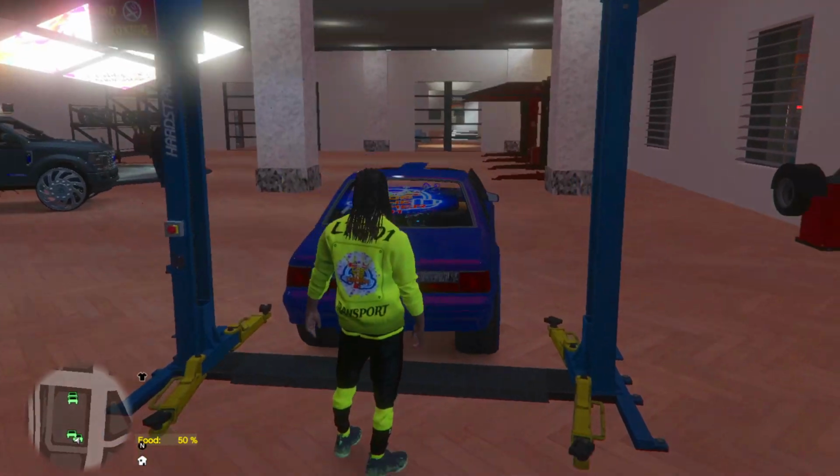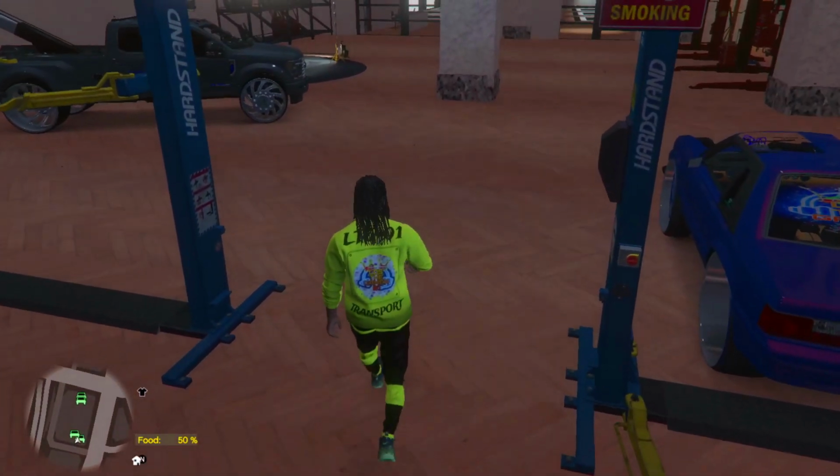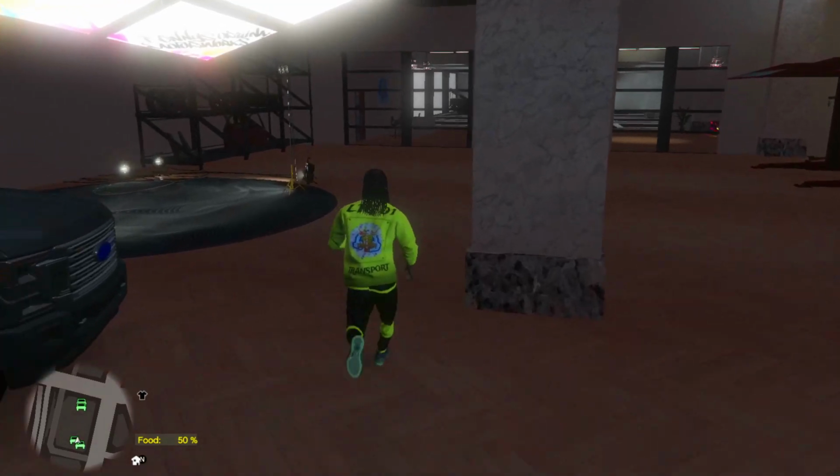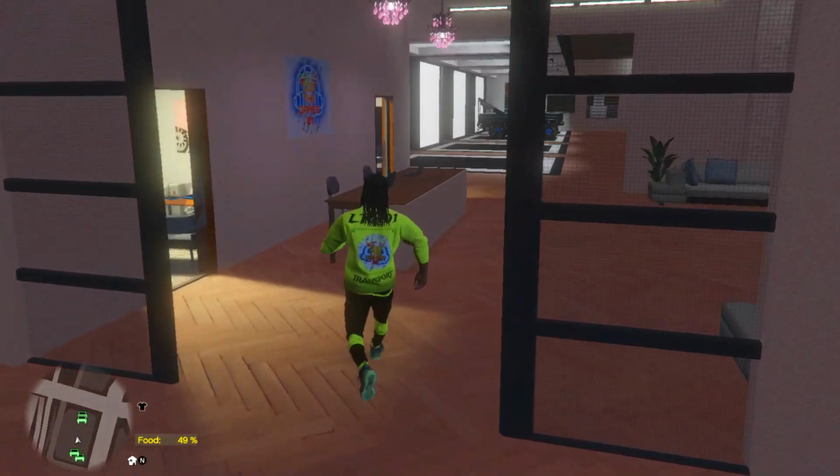I have to get ready. I gotta bring it down here. See how this should be glitching? It's just building. Yeah, so I might be grabbing my cars and getting them out of here soon. This shop is not what I thought it was going to be.